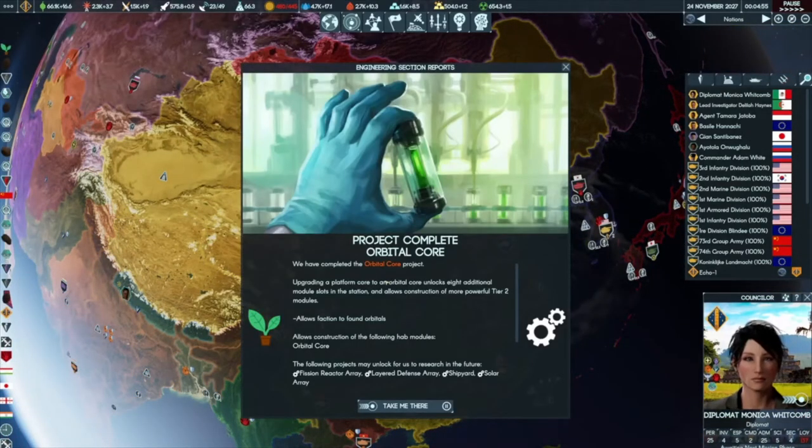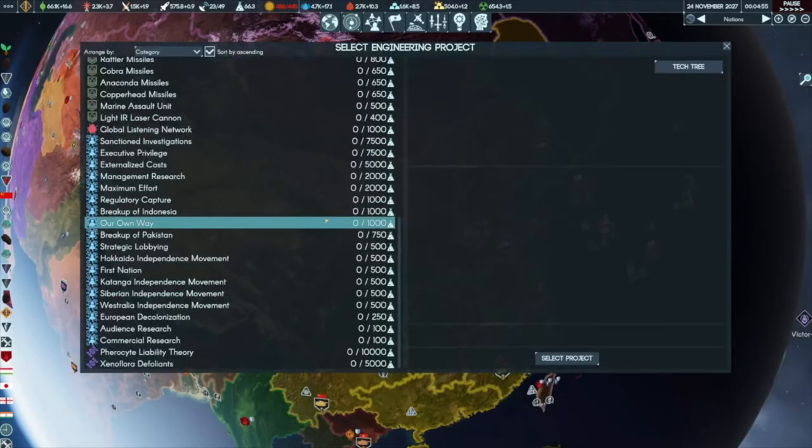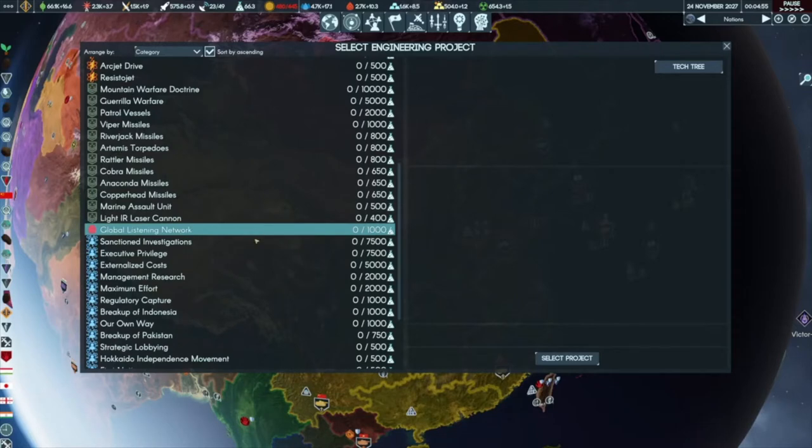There's our orbital core project. It allows us to do orbitals, which gives access to the fission reactor array, the layer defense array, the shipyard and the solar array. Those are things we want, right? We need all those. We need the layer defense array to defend ourselves. Fission reactor arrays to get more energy. Shipyards and the solar array. Those are all three things we want. That's great. I can't wait.